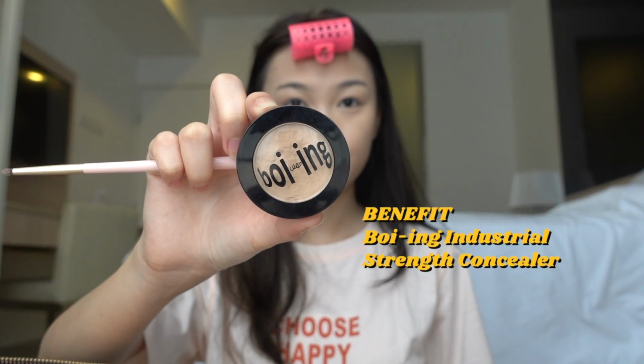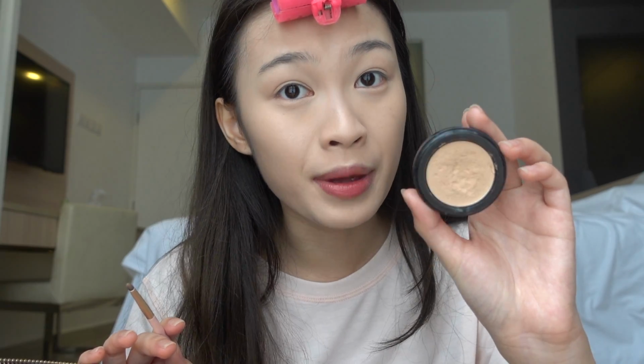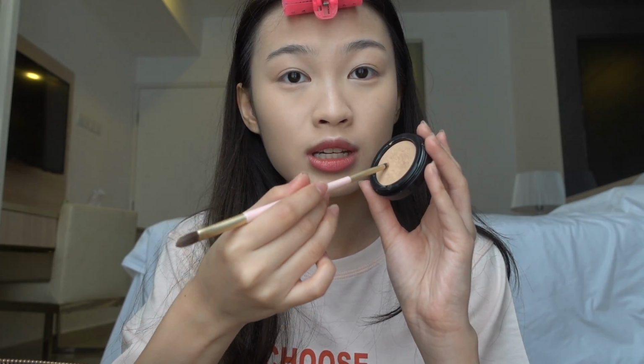This is like my second one, and recently for some reason my concealer likes to wear off after I set my makeup, so I like to go in with another round of concealer using the Boi-ing Industrial Strength Concealer from Benefit and a very small tip concealer brush. I load it up a lot and then just tap it on the spots that I want to conceal.